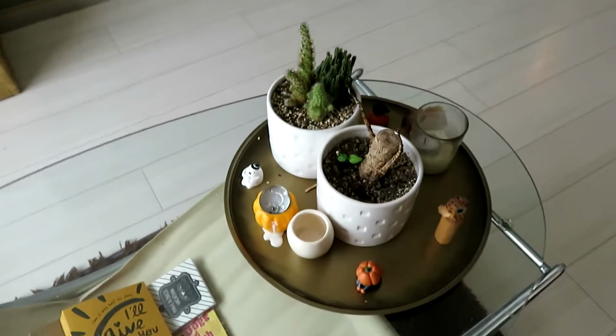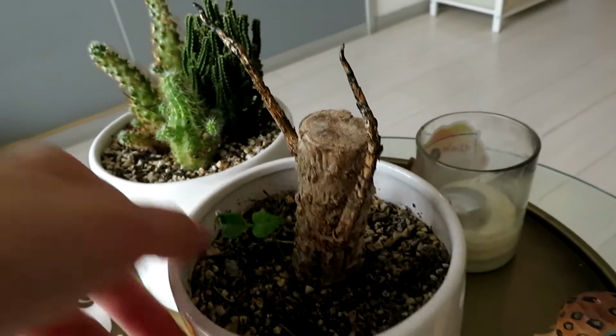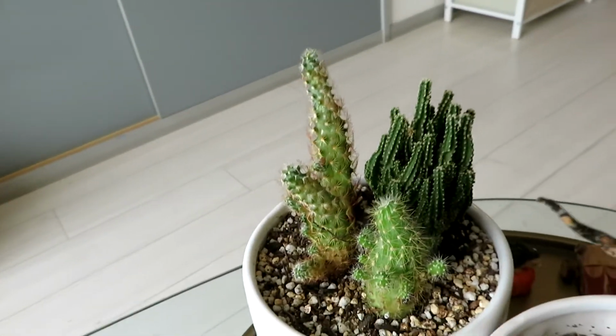Oh, and before I forget, we also have more plants here. This one, I don't know what's happening with this, but I felt like it looked Halloween-y though, so I'm keeping it. And then here we have my cacti.